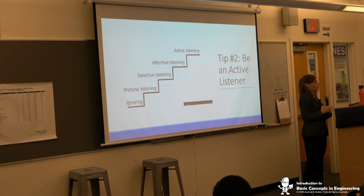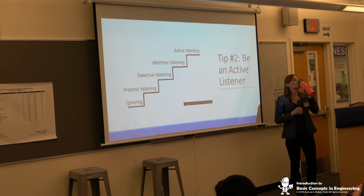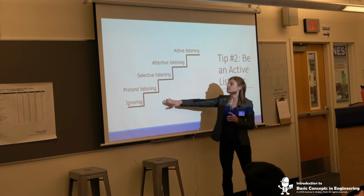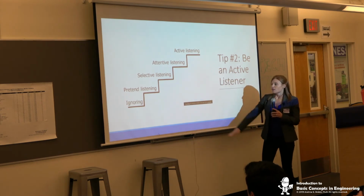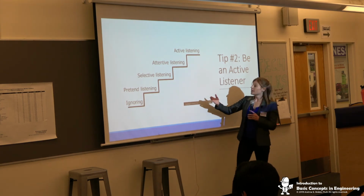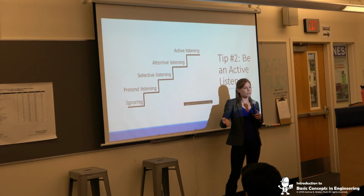So, with also having a voice, you also need to be an active listener. You can't always be talking, right? I like this little graphic over here. It's really the steps to getting you to be an active listener. First, if you're just ignoring, not paying any attention, which some of you might be doing right now, which is totally fine. You might be pretending to listen, which I feel is almost worse than ignoring. I'd rather just know that you're not listening at all.